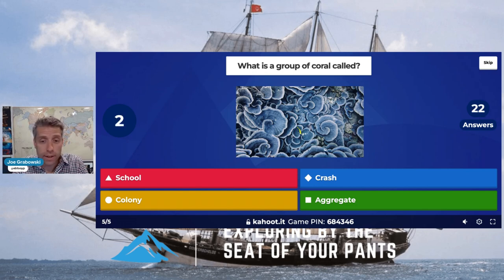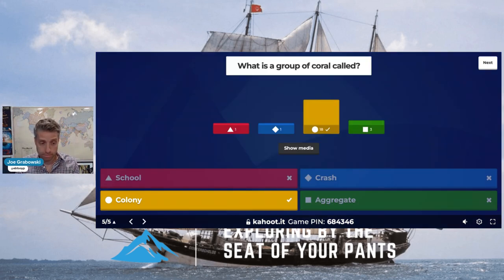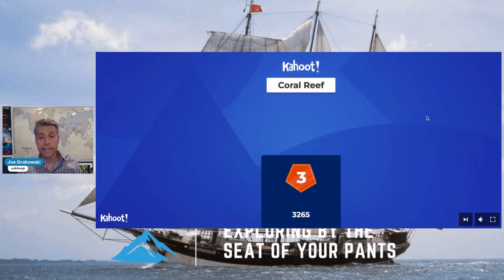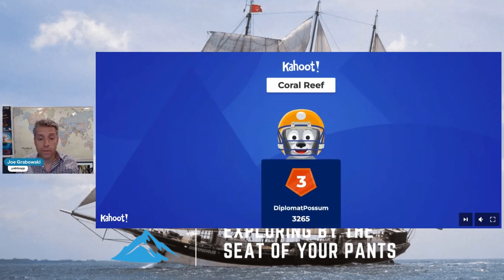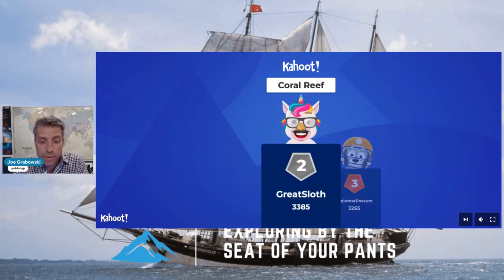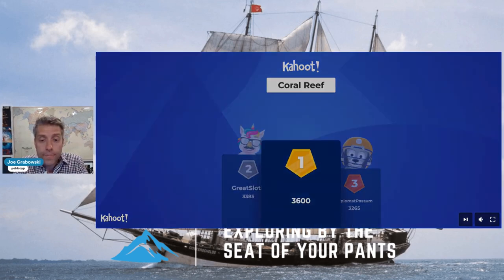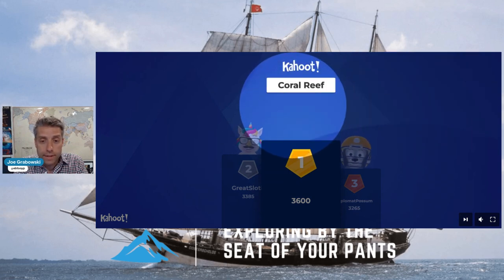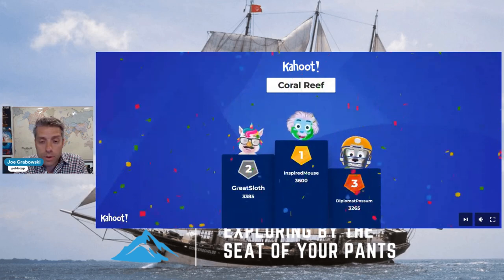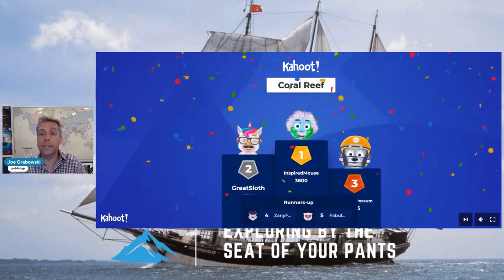You have a few more seconds to lock in that answer, and we are going to take a look at our podium. All right, good job, crew. It is absolutely a colony. Let's jump to our podium. Let's see what happened. Third place, we've got the diplomat possum. Good work. Second place, we've got the great sloth. And in first place, we have the inspired mouse, able to hold on for those last few questions.